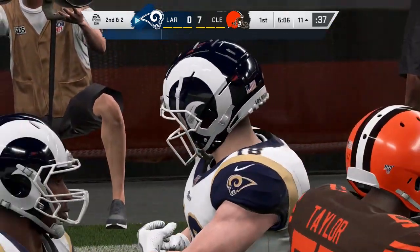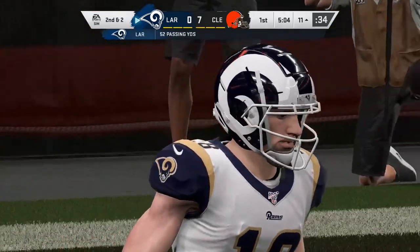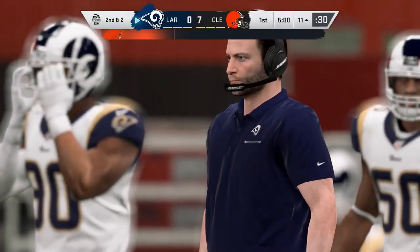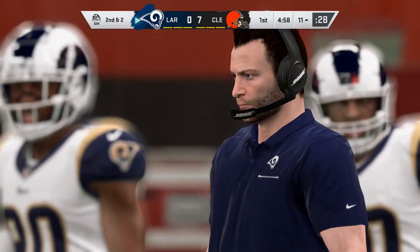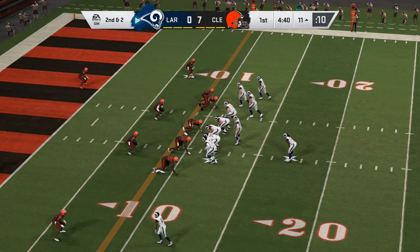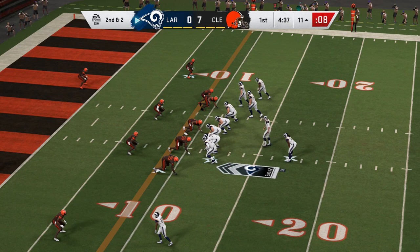Probably see more of that. Yeah, it takes a lot of courage and fortitude to go in the middle as well, and he's got it. I think a lot of people ask the same question all the time. Why do we see so many slants in the red zone? Well, the windows are tighter. Everything's more condensed. It has to be quicker, and you've got to deliver the ball on time.